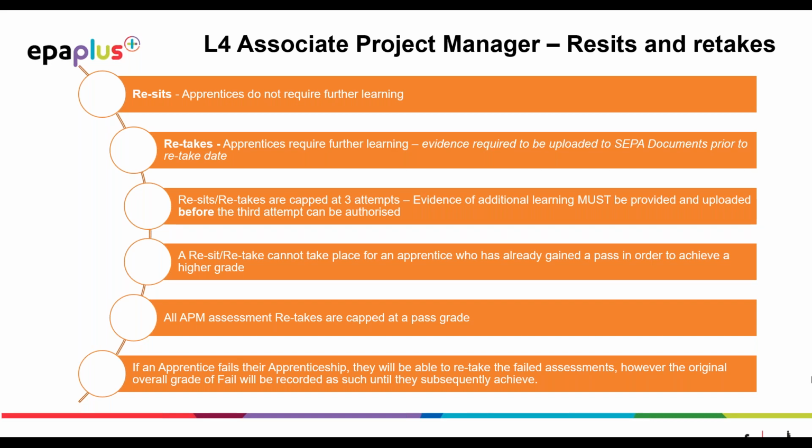A resit or a retake cannot take place for anyone who has gained a pass in order for them to get a higher grade. The grade is the grade, basically. All APM assessment retakes are capped at a pass grade. So if they do a retake, regardless of the score that they achieve, they will only be able to achieve a pass grade. And if they fail their apprenticeship, they will be able to retake the failed assessments. However, we do have to record the original fail grade, but that will change once they subsequently achieve.